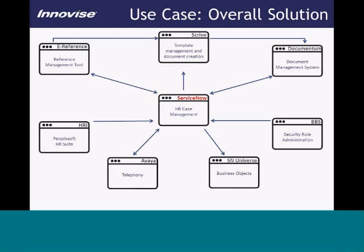When I do the demo later in this session, I will show you a piece of IP function that we've developed within ServiceNow that's part of the framework that allows you to create documents from a case. So if you don't have these types of technologies, you can actually do that now within the ServiceNow platform.